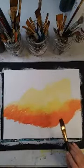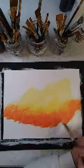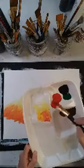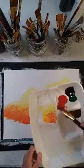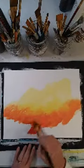Just double check in here. All right, so now I'm going to even put a more vibrant color down here. So I'm just going to go with straight red. Now with the multimedia paper, this dries pretty fast. It's probably already dry, so it may be hard for me to blend in here.